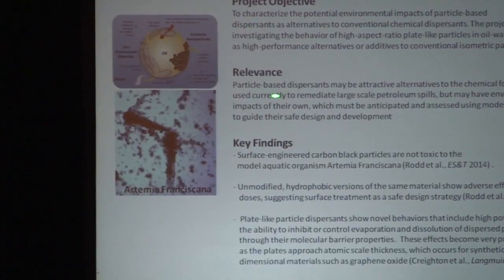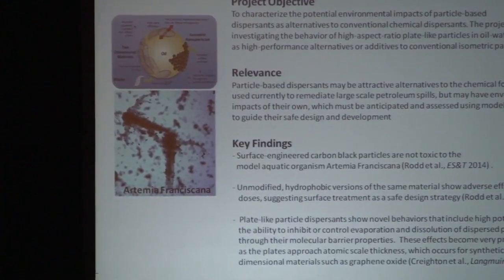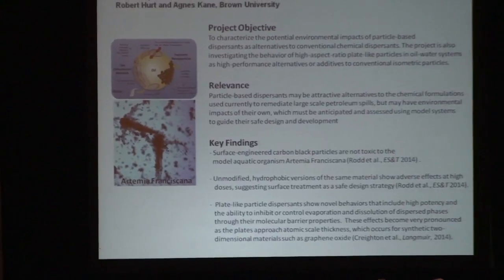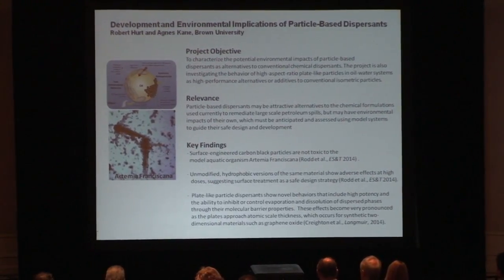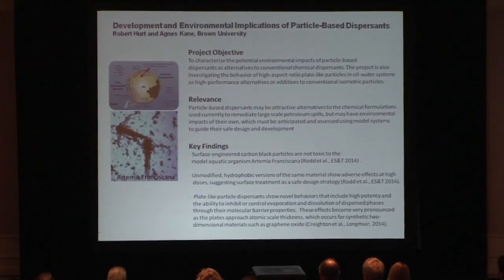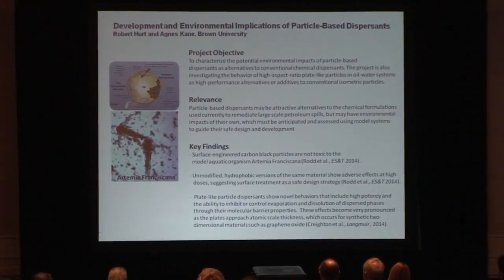Then there's the concept of particles at interface, which is very relevant to the oil mineral aggregates that have been found. But we take a little bit of a different spin on it. We design particles that will stick to the oil-water interface and stabilize it. And in the process, the hope is that we need much less dispersant, that you can actually prevent oil from coalescing and spreading on the surface. In a sense, you can think of these oil marbles perhaps floating on the surface.